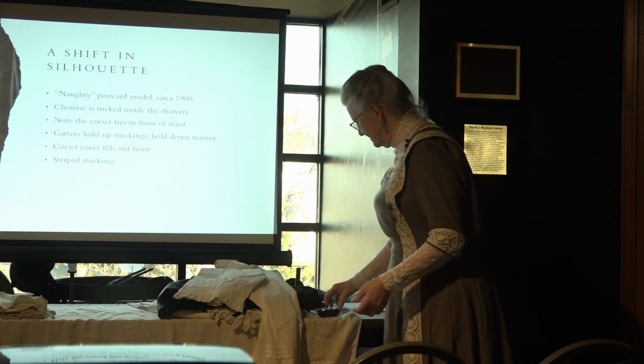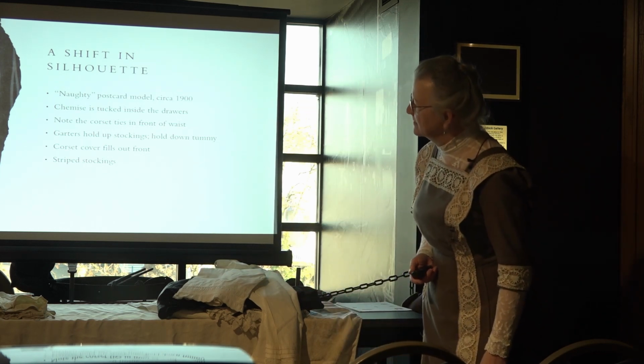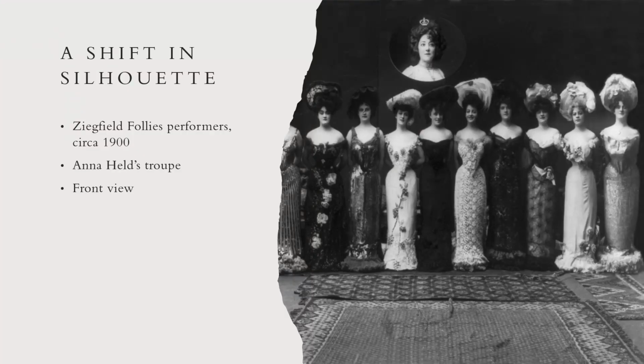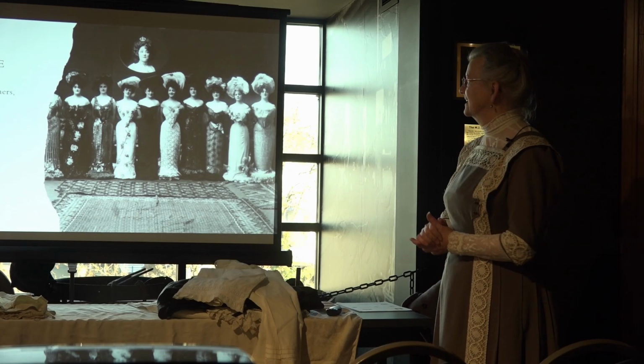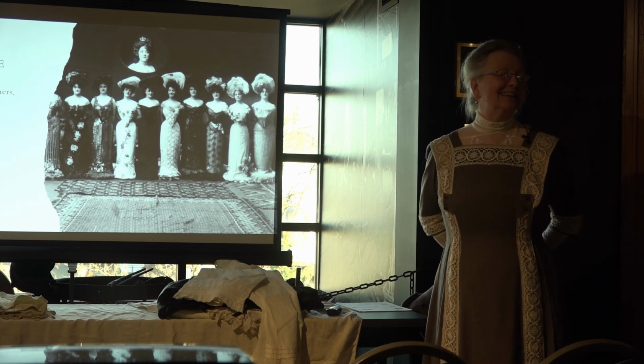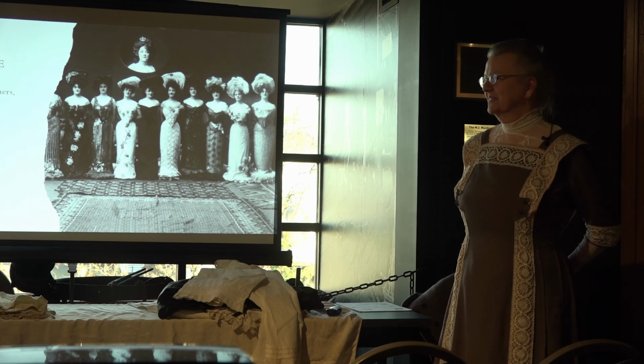So let's say goodbye to our saucy lady here. This is fun. These ladies all have this hourglass figure. They're Ziegfeld Follies dancers or performers. And look how they all have their hands behind their backs. So this was a little model trick of the day.